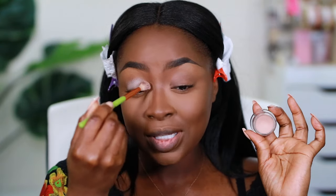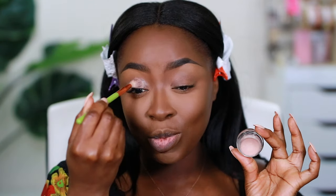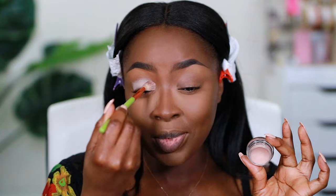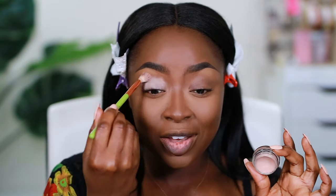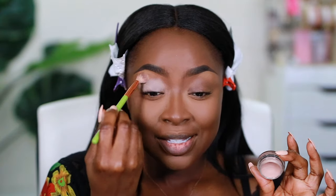Now for the eye primer that I always use, which is Painterly Paint Pot from MAC. A lot of times people feel like it's called Painterly Paint Pot and they want to know what the color is. The color is actually Painterly. So the way I say it includes the color. I've used this ever since I began learning how to do makeup. And being that I worked at MAC, MAC was all I used when I first started doing makeup, literally. So this is what I know.